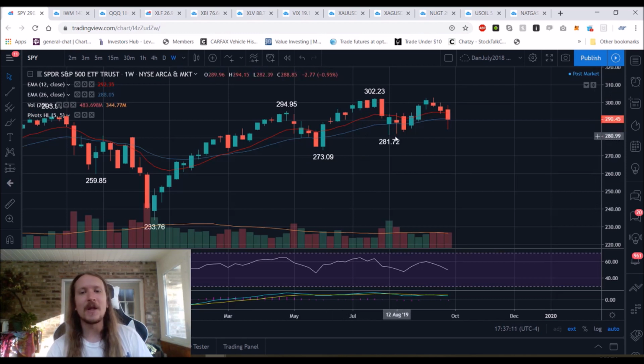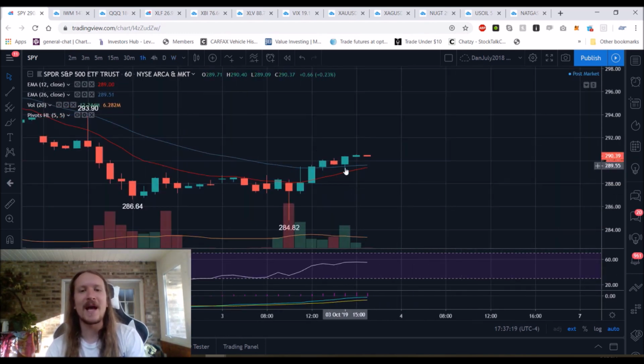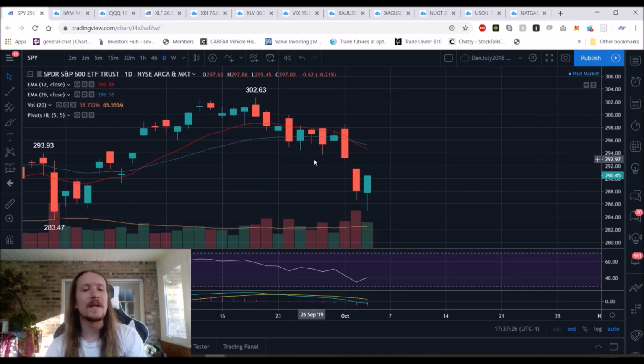So high, low, lower high. The question, is this our higher low? One day of bounce is not enough. We certainly need more than that. On the hourly time frame, we had a higher low established at the end of the day at 289.09. We closed strong up near the high of the day, and we need more.